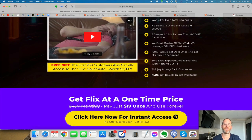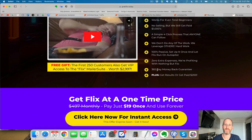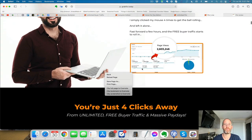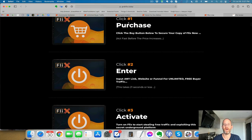So essentially what this is going to allow you to do is use other people's videos in a way where you can actually monetize them. I'm going to show you a demo of how that all works here in a second. Here's income proof that they say they have for making thousands from this. Of course, I'm not able to verify this. This is just based upon what they say they've made.